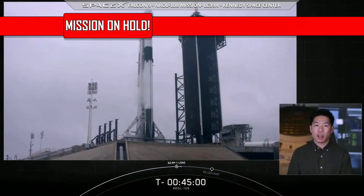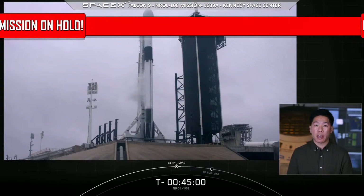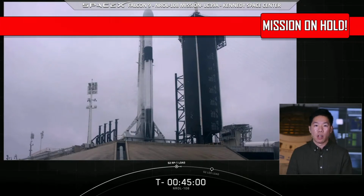Hey, just another quick update from myself. The team is still trying to determine whether or not we'll be able to recycle today. The vehicle and payload are in good condition. We're still trying to figure out the next T0.